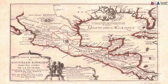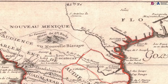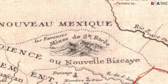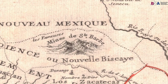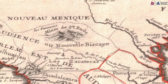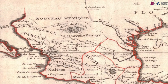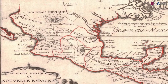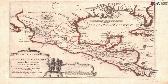One last note, and here on this French map is a cartouche showing the mines of Santa Barbara. You will not see this on any other map. Certainly not a Spanish map. Many historians say that instead of faulty navigation, La Salle intended to land in Texas so he could be close to the mines with the intent of attacking the mines. After all, he had promised his king, as part of the deal to get the money for the settlement, that he would be attacking Spanish wealth.